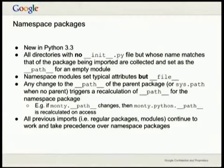And the other nice thing is if anything changes above it, so sys.path or the __path__ of a higher level package, it'll actually be recalculated on the fly. So you don't have to worry about if you suddenly add another entry into the parent package, whether it's sys.path or higher up in the package, having that not get picked up and carried down through the packages itself, it'll actually recalculate and dynamically start using it.